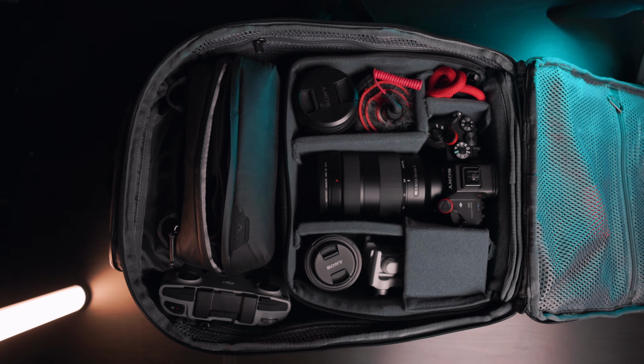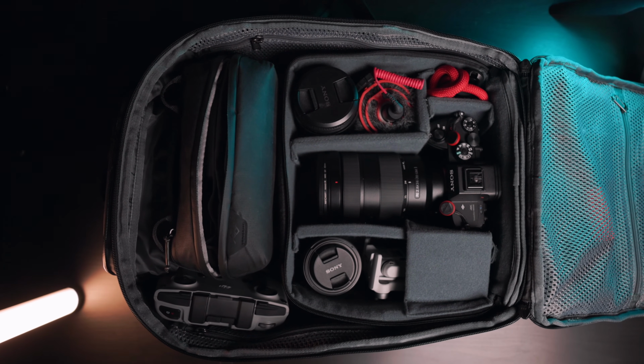This is what you came here to see. This is the main compartment. Now it opens up just like this. And as you can see, I have everything very nice and organized. Putting the bag to the side so I can just start taking things out of it.